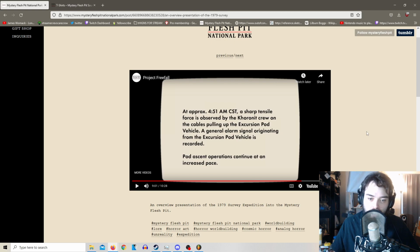At approximately 4:51, a sharp tensile force is observed by the Chronet crew on the cables pulling the excursion pod vehicle. A general alarm signaling originating from the excursion pod is recorded. Pod ascent operations continue at an increased pace.